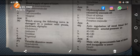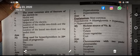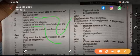Thiazide diuretic, it causes what? Hypokalemia. The loop diuretics usually does not cause hypokalemia. Why? Because if it is your nephron, what happens? The loop diuretics, they block this thing.